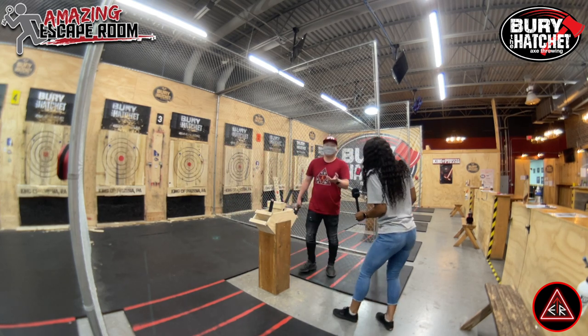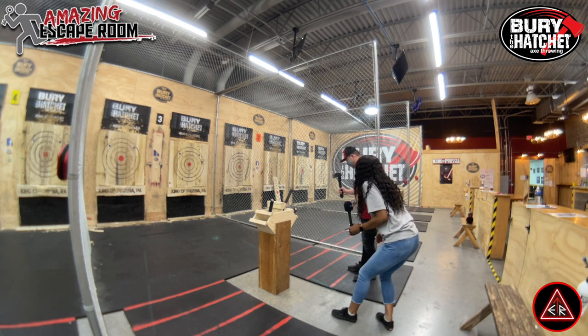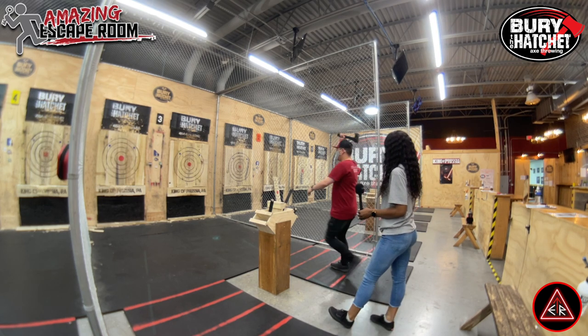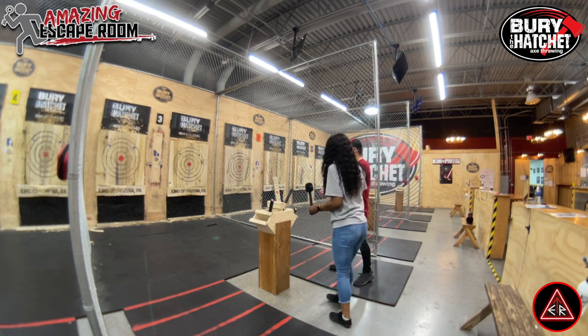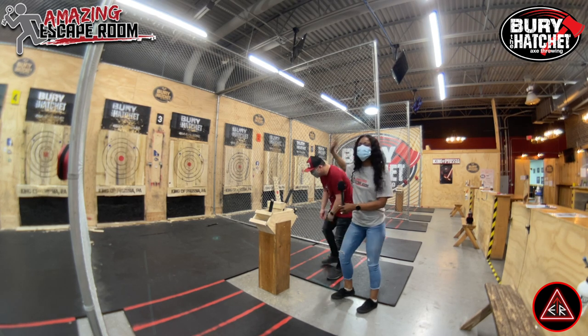See, this is where I get to use my glitching effects and then fix that. All right. Remember not to flick your wrists. Yes. Lock it in. That was something, but it didn't connect. That was it, right? I think there's something wrong with the axe. It's something wrong with the board. It's not even you. It's the board.